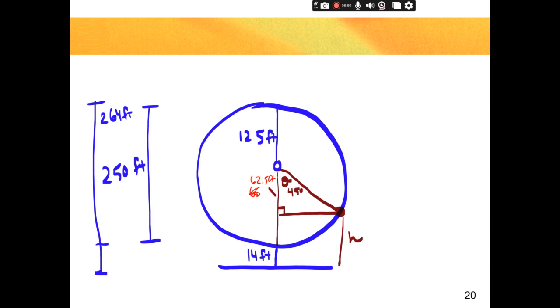Okay. Let's see, there's H. So we need to figure out H. We can figure out X, but I'm going ahead of myself here. And I wonder if it is halfway. So I'll do it my way, but let's do it our way as a class first. So if it is 62.5, how high is a person above the ground?